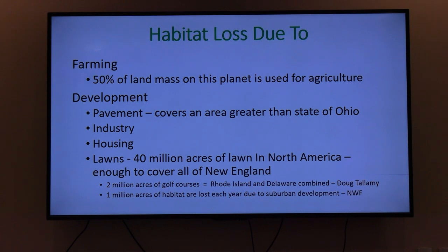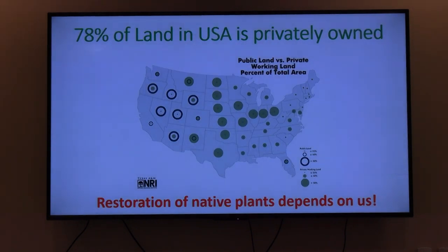And then development plays a big role. Pavement covers enough space to cover the state of Ohio. We have industry, housing. We have 40 million acres of lawn in North America, enough to cover New England. And those lawn grasses are not native.